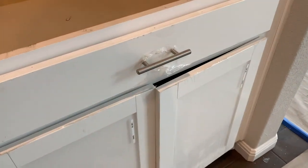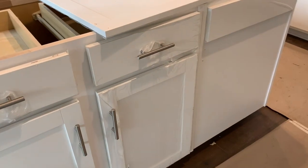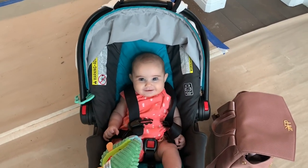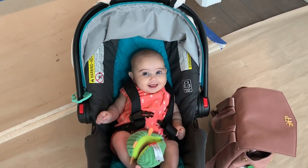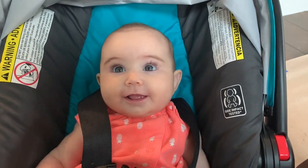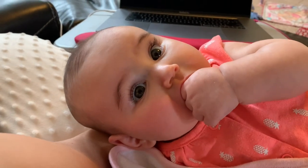You're gonna have to fix that. I can tell that one's a little bit off, but the rest of them look just right. I buckle her in, there's my little pineapple. Yes, who needs a nap? She's gonna take a nap when we get in the car. And now it's time to go. You got something to say?